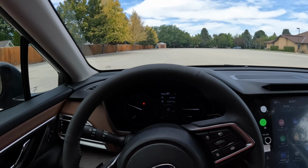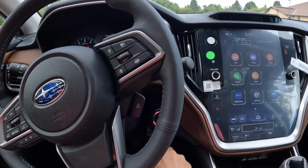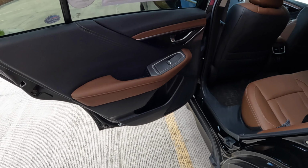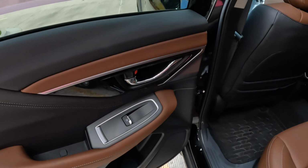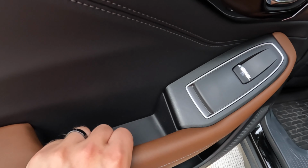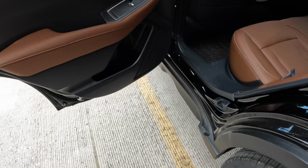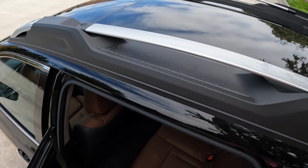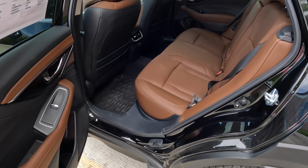Otherwise though, let's hop in the back and see what else it has to offer. The back door panel follows the same theme and design language. It's all soft touch, it's all very comfortable, and you can fit about 7 or 8 fingers in that handle as well. There's a little bit of a grip right there in case you have to step up to the roof rails, which I do admire that Subaru included that feature.